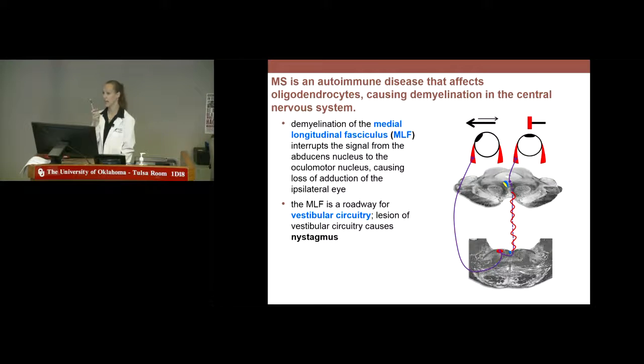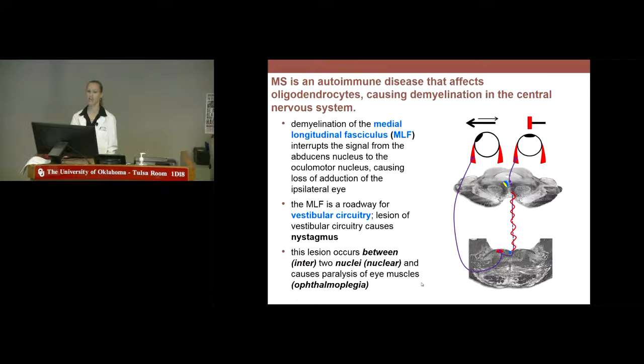So when we have nystagmus in every situation except optokinetic nystagmus, what does that tell us? Somewhere in that vestibular circuitry. Okay, so in this case, there's lots of vestibular inputs running in that little vestibular roadway, the medial longitudinal fasciculus. So this is a lesion that happens between two nuclei, and it causes eye muscle weakness. So internuclear ophthalmoplegia is where the name comes from.